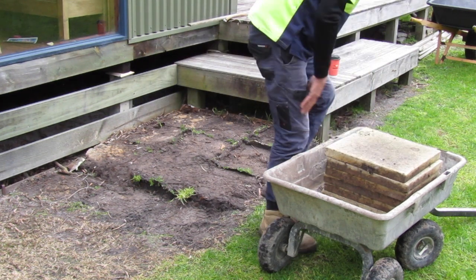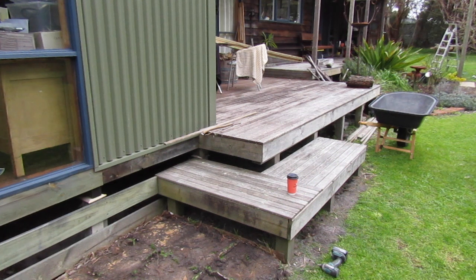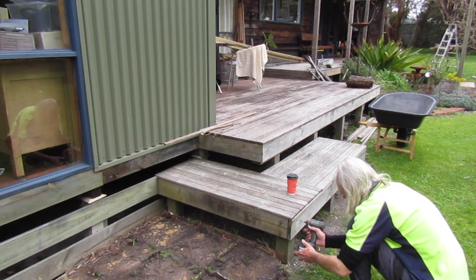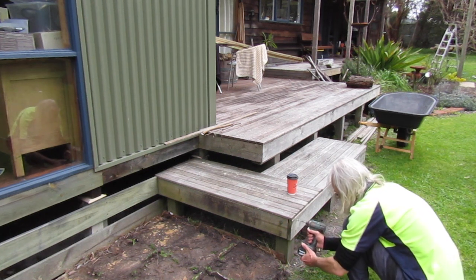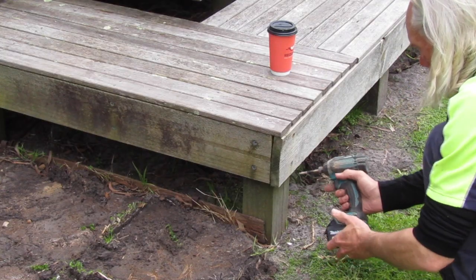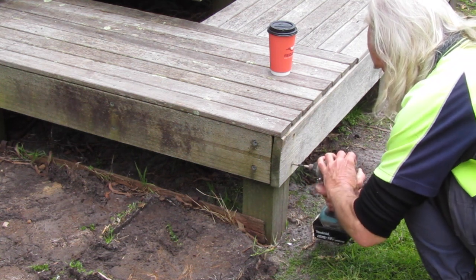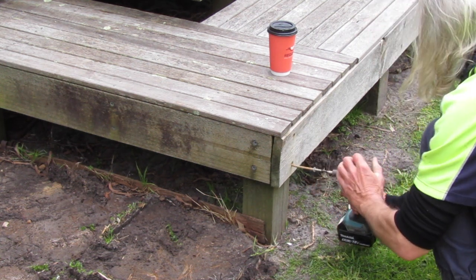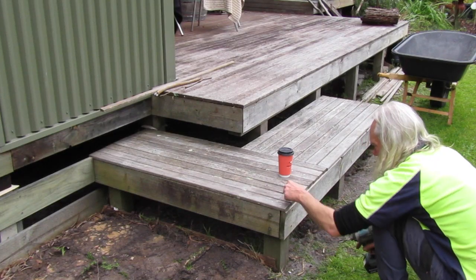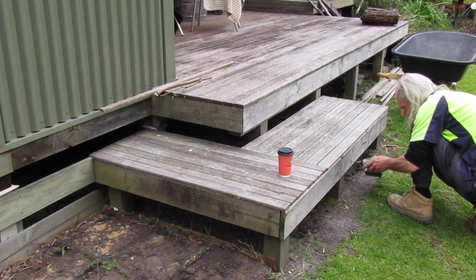You have it all. My next task is to remove this bench seat. People have been using it as an improvised staircase to access the deck. This is what brought about this project. Although this had been constructed as a bench seat, people were using it as a giant step to access the deck. So that's why the owners decided to put a staircase here.